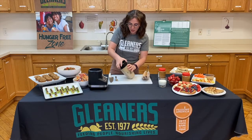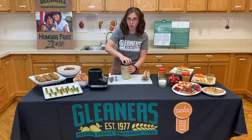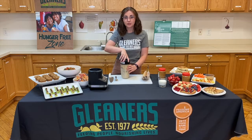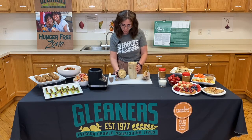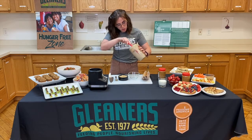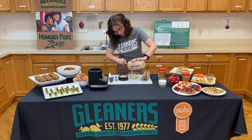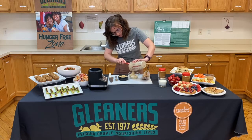All right, if you're having a difficult time getting your blender to mix everything in a good consistency, feel free to add some milk. You can use plant-based milk if you're dairy-free, or even water. Let's grab our bowl, take our spatula or spoon, and scoop it out. And you have a nice soft serve consistency.